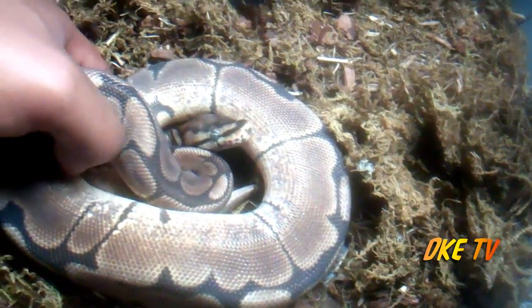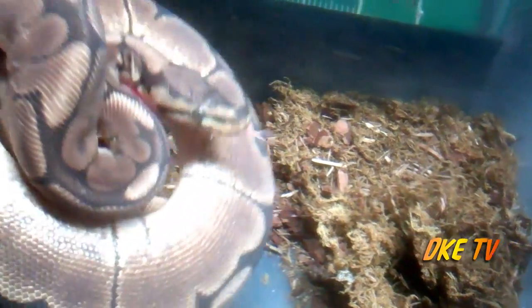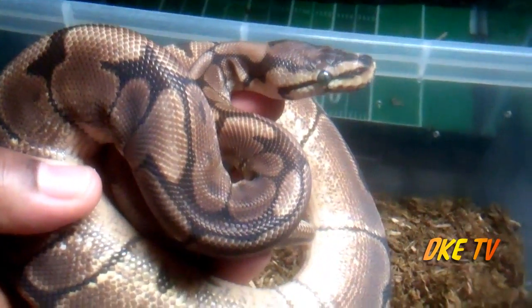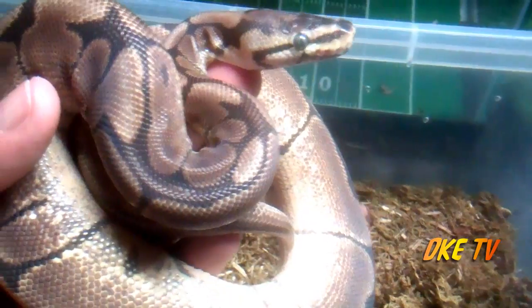I won't mess with him too much here because he's, like I said, in pre-shed. But he's just so pleasant, and he puts on weight very well. He's over 500 grams right now. I mean, this guy can eat like a beast. He has no problem. I mean, he put on weight very quickly, and you can just see just underneath this guy.